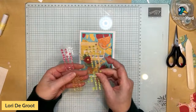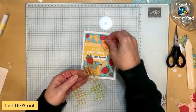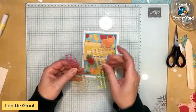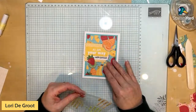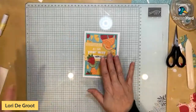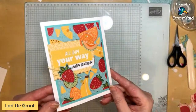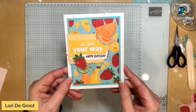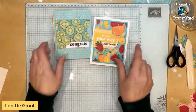So I just kind of went crazy, and you can just kind of put them wherever. And then you can even tuck a little pink one on the strawberry, and it fits. Do we need another one? Yeah, we need another one down here, I think. So there is our stepped up version with all the layers. So we brought out the embossing, die cutting, ribbon or twine, I guess, and gems. So you've got a cute little fruit salad collection.